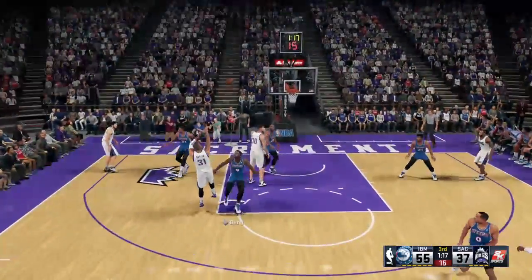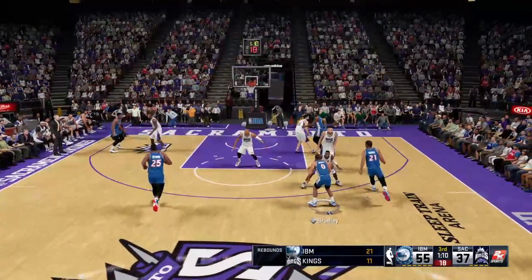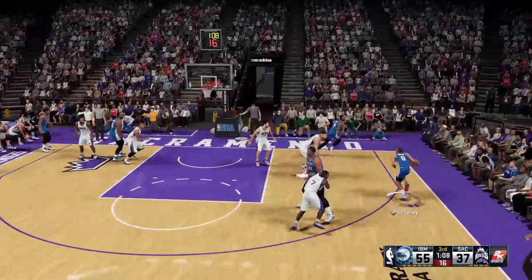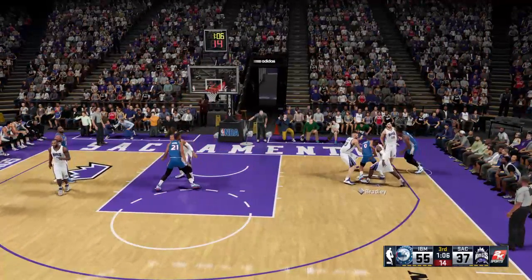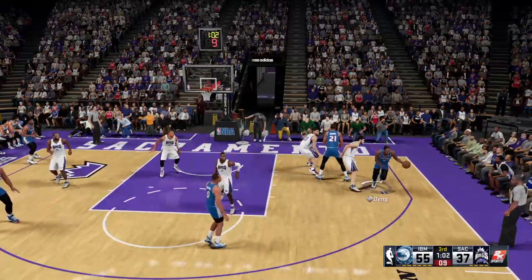Outside Butler, elbow shot. No good off the front iron. The edge on the glass is the difference. It's allowed them to build this lead, and really a reflection of their superior effort level to this point. It seems to me they've gone after this win a little bit more.